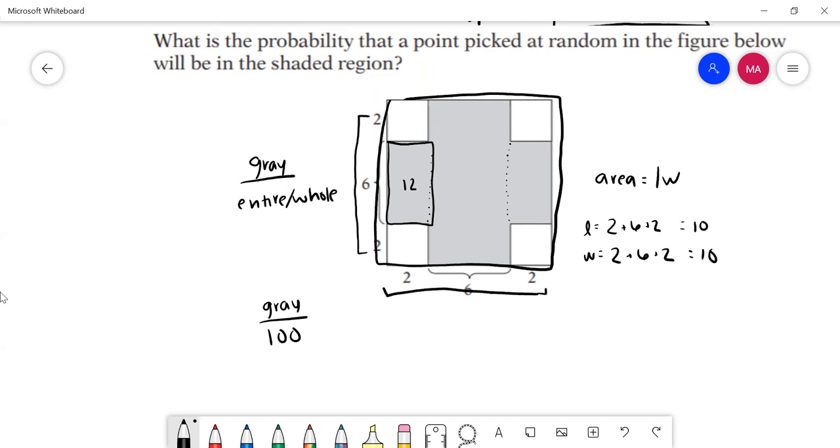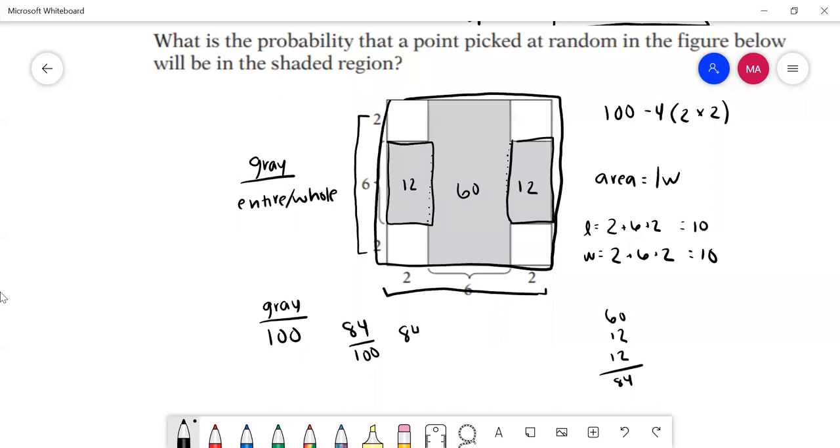I saw that someone put another way of solving this problem, which I would love to jump into next. So we'll do that one next, but you are totally right that that's another way to think about it. Okay, then we have this guy here, which is the same thing. So we have 6 times 2, which is another 12. And then how about this really big guy here? 6 times 2 plus 6 plus 2, which is 10. So we have 60 here. So I could add those up and get 60 plus 12 plus 12 is 84. So 84 out of 100 is our odds, or our probability. So 84% or 0.84 or 42 over 50, which I can simplify further.